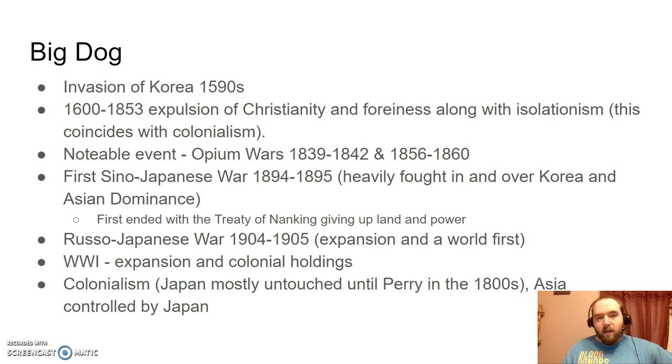And then a little while after that, we get this closed border policy, this isolationism in Japan. Just so happens to coincide with colonialism. Don't think that's a coincidence. Notable events that happened in this time in China, we got the Opium Wars. We're going to have the first Sino-Japanese War. It's going to be, again, Japan invading Korea. And the invasion of Korea was more or less just a way to get into China. One of the big things that happens from that war is that Japan sets itself up as a powerhouse and a dominant force in Asia, more or less kind of knocking China down a peg or two as far as being the big dog.